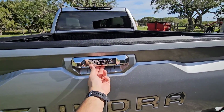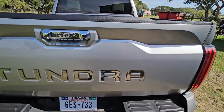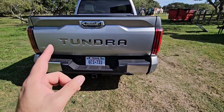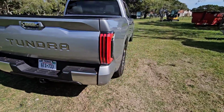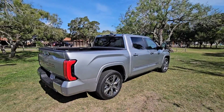Your normal button to open the tailgate is right here. Then you have a light plus your camera. 2-inch receiver on the back of this truck. I believe this truck is going to have a 10,000 pound, or around 10,000 pound, maximum towing capacity. I don't have the exact numbers on this truck. Beautiful truck though. What do you guys think? I'd love to know your opinion.